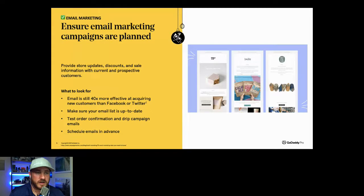Test order confirmation emails and drip campaign emails. That's super important. People are going to be confused if they place an order at your site and they don't get some kind of order confirmation email to let them know. So make sure that that's working.